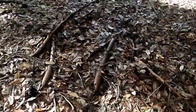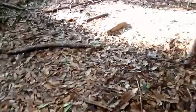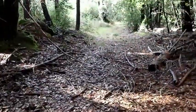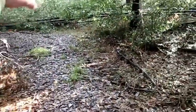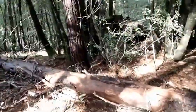Now in these wet leaves, it's tough to see anything. So I think what I'm going to do is follow this out. And this is what you do when you're trying to find your trail, is try to find the most obvious route. That's not a good route. That's a maybe. That's a really good route. And that's a no.